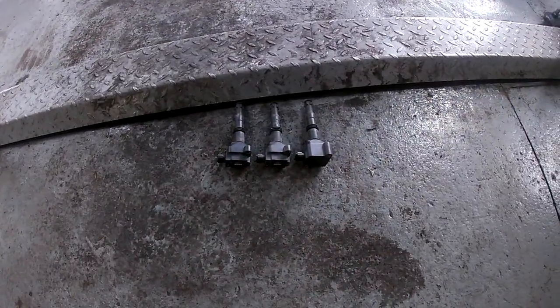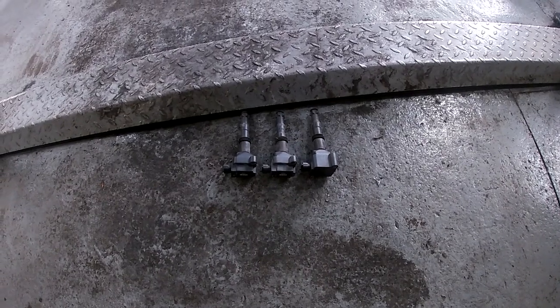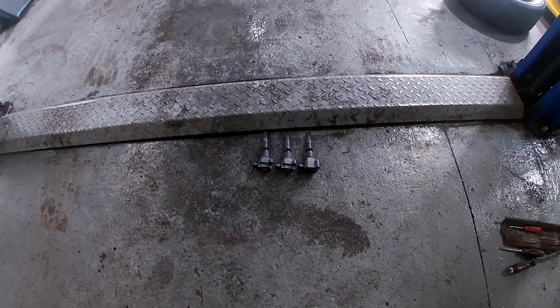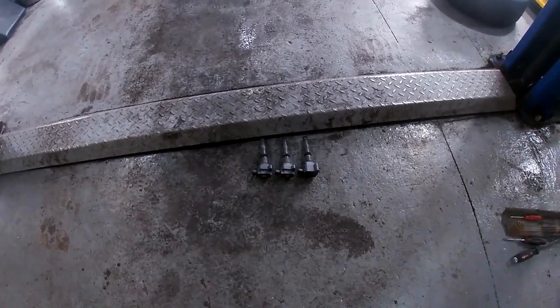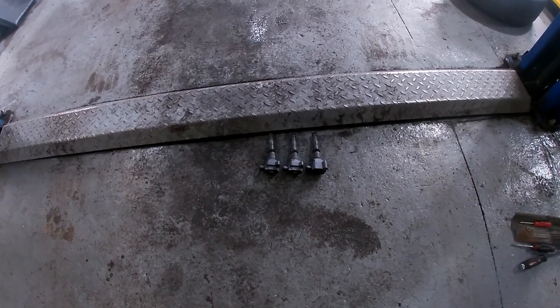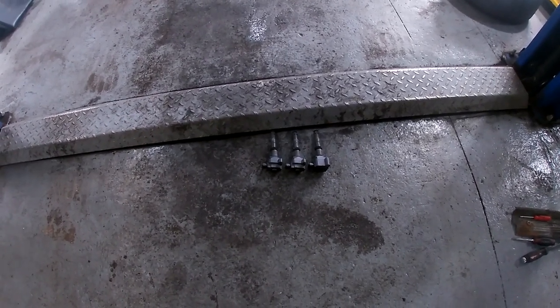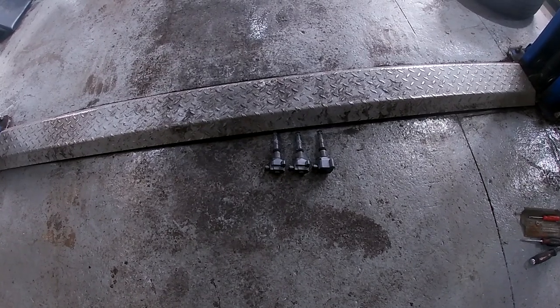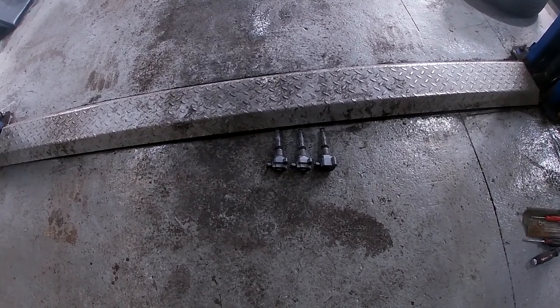Okay, so we've got the three coil packs out of the car now on the driver's side, and I must admit the one which is closest to the back of the car was a bit of a nightmare, really obstructed by the exhaust and other bits and pieces of brackets, etc. So yeah, you need a bit of patience with that one, but the three on the driver's side are now out, so we're just going to see if we can get the spark plugs out now.